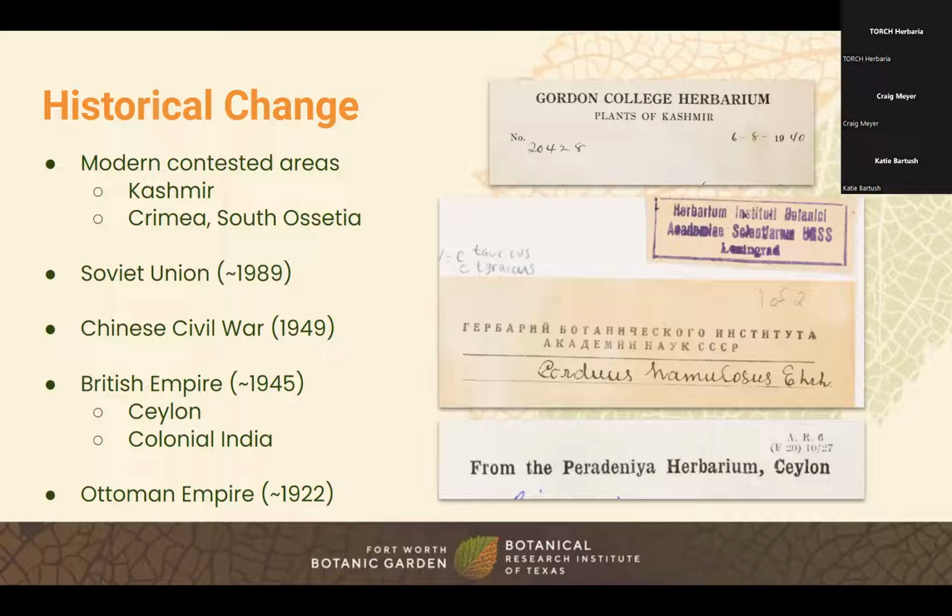Now, as we speak right now, Pakistan controls the northern portion, India controls the central and southern portion, and the People's Republic of China controls the northeastern portion. Nobody really has formally recognized the accession of anything and refers to everybody else as that region is occupied. Okay, I have the sample. What country is it in?